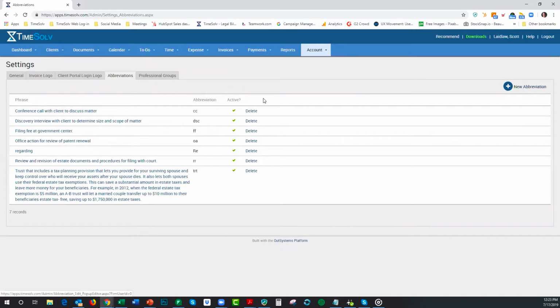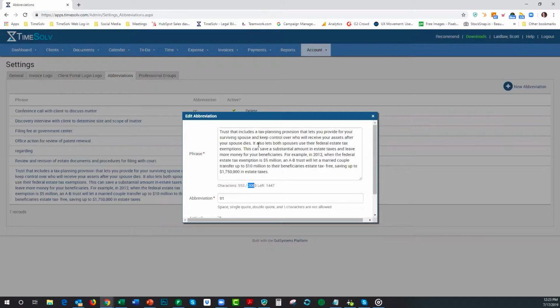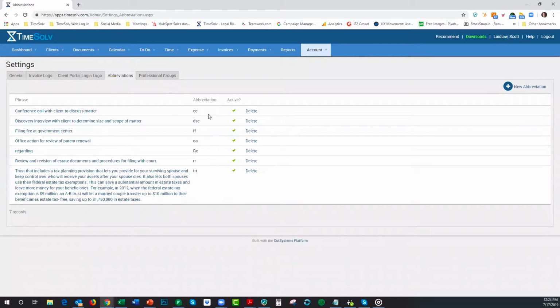Here's where you can create the abbreviations for your company, and you can create as many as you possibly want. You just simply enter the phrase that you want the abbreviation to expand to, and what the abbreviation is going to be. You can do up to 2,000 characters, which is pretty big. If you notice, this is a pretty long paragraph here, and that's only a quarter of the space that you have to use. And this abbreviation is just TRT. And then I can say it's going to be an active abbreviation. Again, we recommend 2 to 3 letter abbreviations, okay?